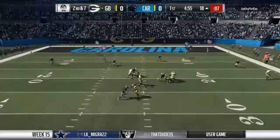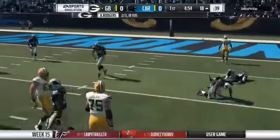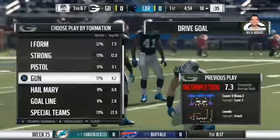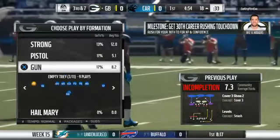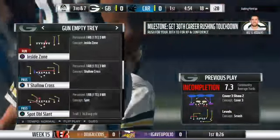Shotgun now for Rodgers. And the hit jarred it loose. It's incomplete. This team is not going to make it easy for you. They're a physical group, and we just saw it there on that play. It came in, made the contact, just as he's trying to haul it in.